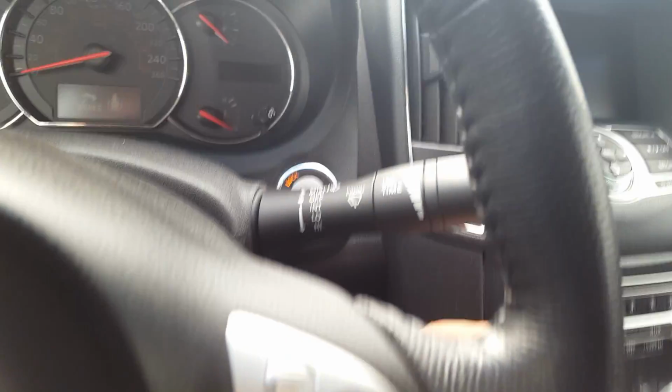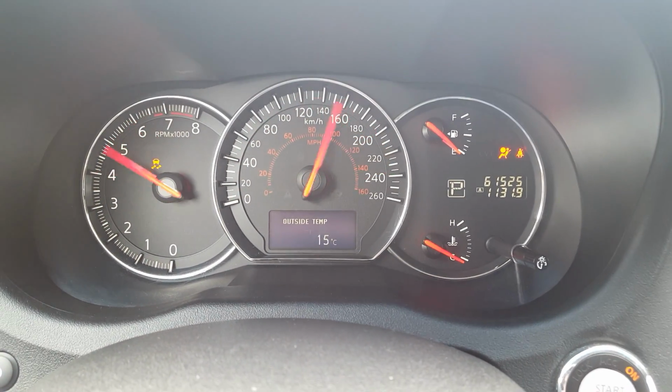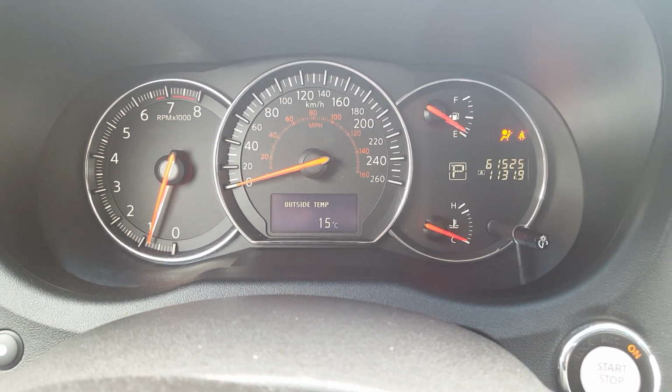Getting into the vehicle now. And like I said, the Nissan Maxima also has the keyless entry, so I'm going to put my foot on the brake and hold this button for 2 seconds. It's going to show up on our heads-up display. And now as you see, there's only 61,000 kilometers, which is very low.